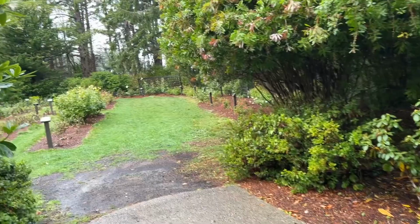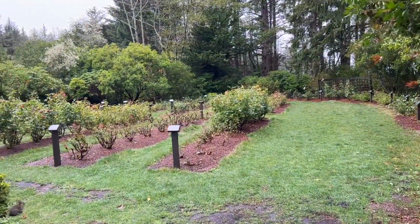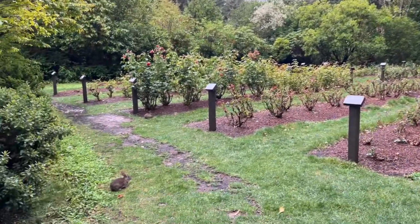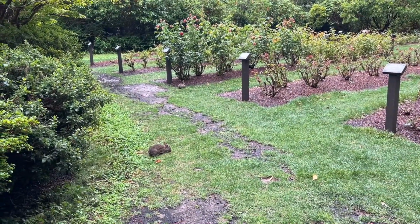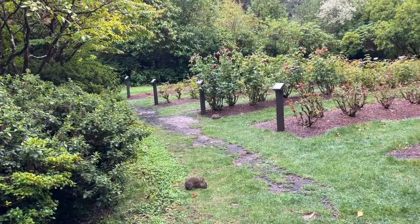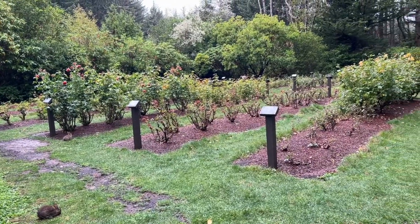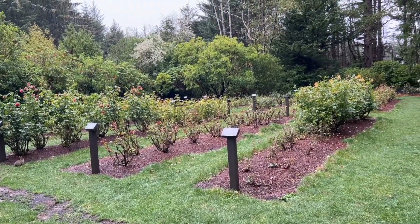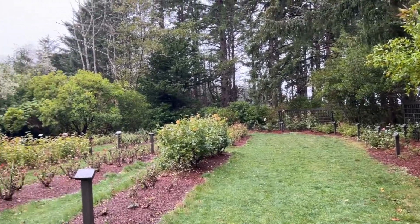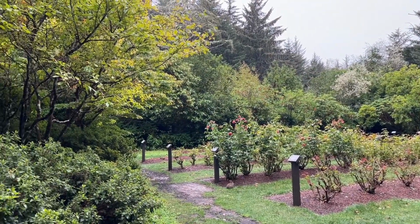All right, moving into the rose garden. Okay, beautiful formal rose garden, row after row of roses. Lots of bunnies. Cute. We found the bunny den. Well, there's not a whole lot to see of the roses, so we don't need to disturb the bunnies. Just wanted to see. We'll have to come back in June or something and see this garden.